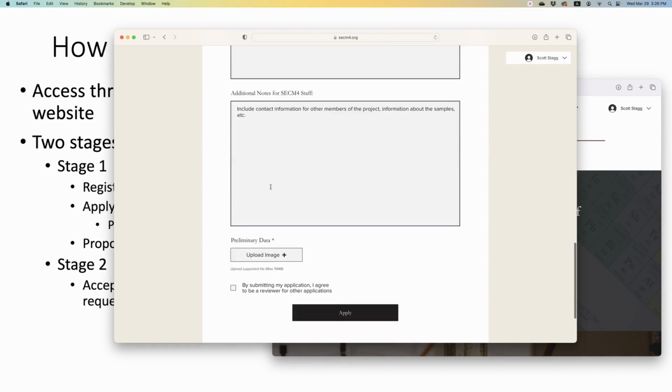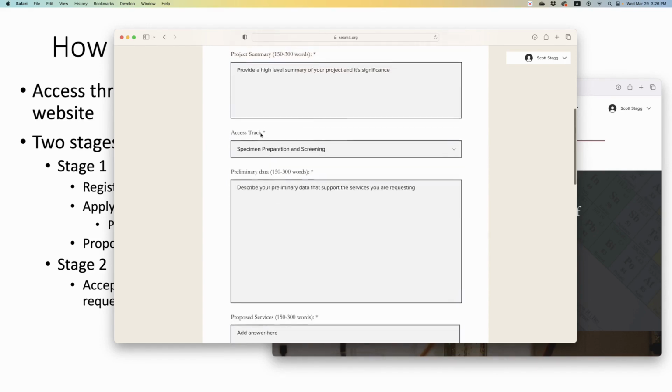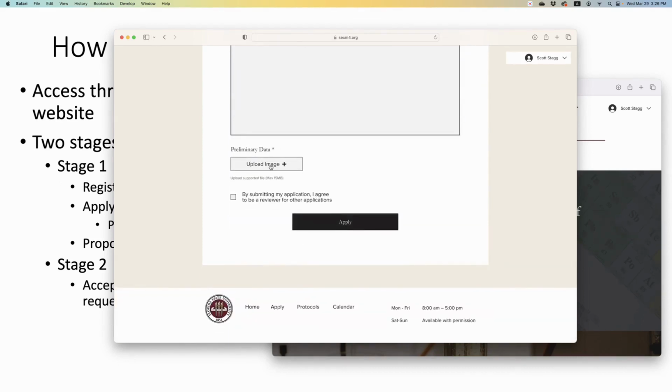And then finally, we want to see preliminary data. So again, we're doing the specimen preparation and screening track. A good thing to include here would be a gel, just an SDS-PAGE gel, to show us that you've got a pure sample. If you have done some negative staining, this would be a good place to include images of that. The intent is not to limit access, but to manage expectations, right? The results that we can provide are as good as the samples that we get. So that's what we want to see here.